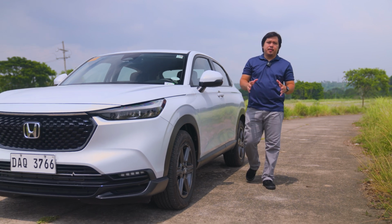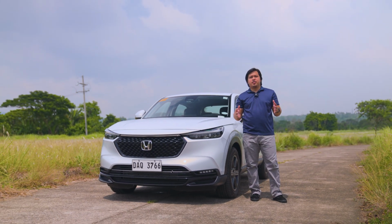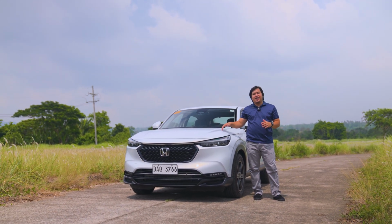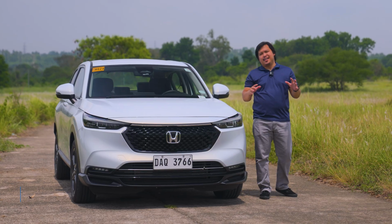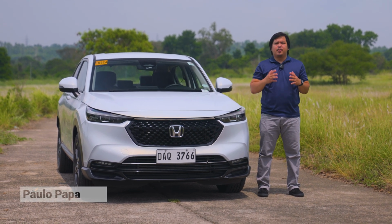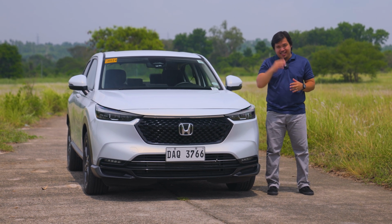Here at Carmudi Philippines, we get asked a lot of questions about secondhand cars, from those that were made way back when to recent ones like this high-riding revolutionary vehicle from Honda, aka the HR-V. Hi, this is Paulo Papa from Carmudi Philippines, and today we're going to find out if the Honda HR-V would suit your budget, style, and motoring needs. Let's go!